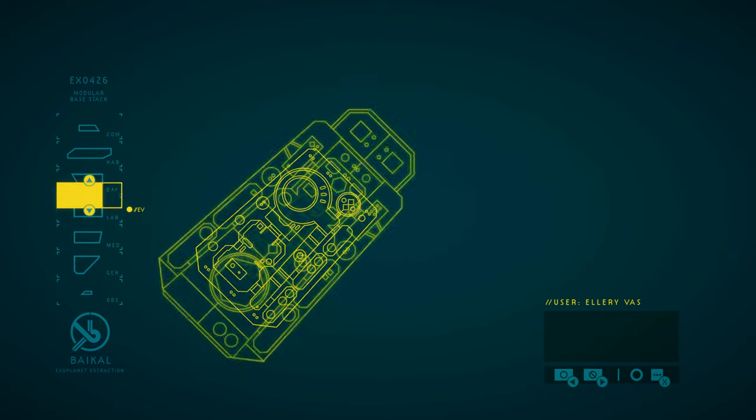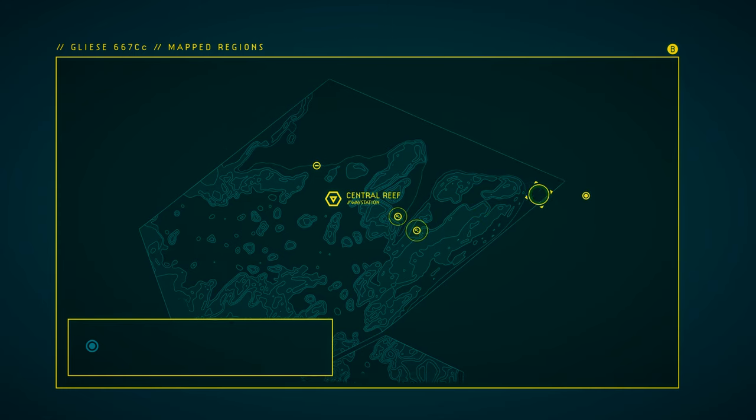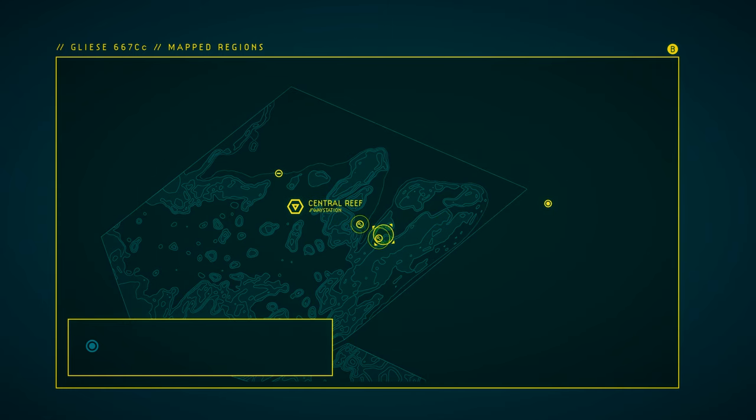Okay, now just to go east, the direction of the transponder signal, and should be able to get two more samples out that way as well. Singstalk tissue and reefstalk root.